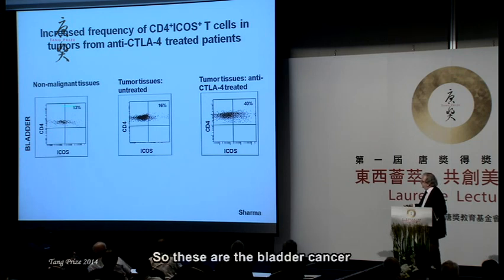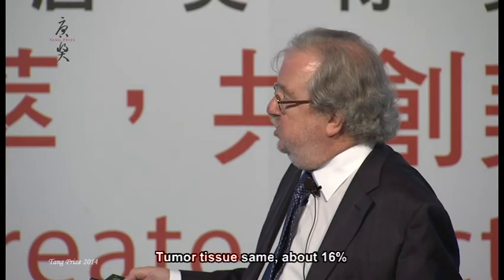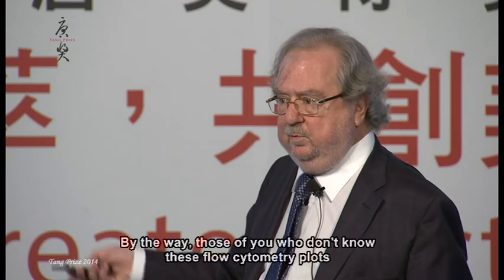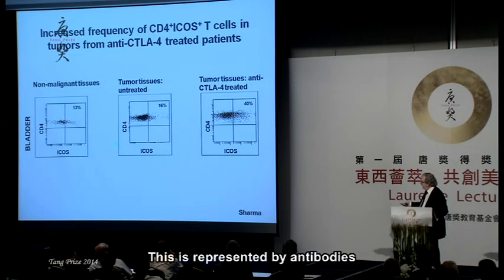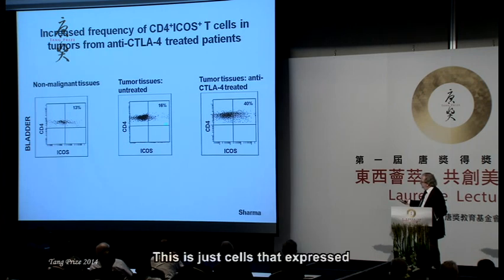So these are the bladder cancer, non-malignant tissues. If you look at the CD4 cells, about 13% of them have ICOS on the surface. Tumor tissues, same, about 16%. By the way, those of you who don't know these flow cytometry plots, each dot is a cell. This is represented by antibodies that have fluorescent dyes on them, different colors. And so this is just cells that express both CD4 and ICOS around here.